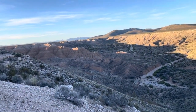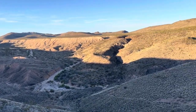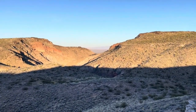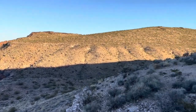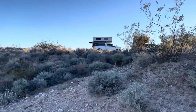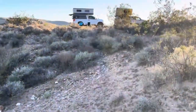So here we go, folks, this is the end of another day. Mojave has not failed to deliver yet again. I apologize if this wind is tough. It really has been blowing. Look at that, straight down into the valley gorge. As I pan around, the vehicles try to block the wind, but I'm afraid it's not really working.